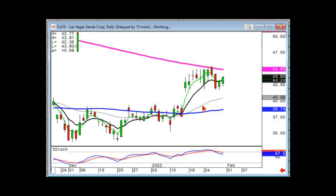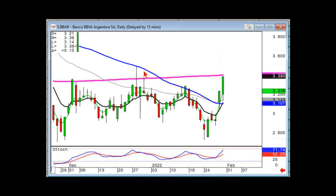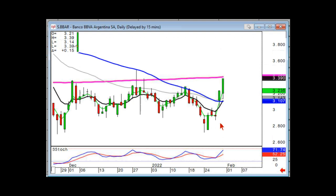Las Vegas Sands, nothing there yet. If I was going to buy this one, I'd probably wait for the better probability of a bobble breakout going up through the 200-day moving average. This one has stretched right to the obvious resistance level. So if you're long, I would put a safety stop probably at the halfway point of this candle, which would bring you back into this range and telling you they didn't get through the 200.